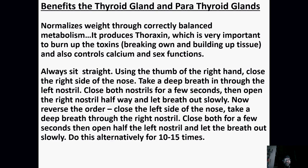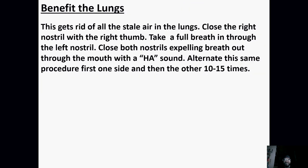Everything's through the nostrils. And what this does is activate the ida and the pingala, which is known as your sacral nerves, that expand up from your sacrum, which is at the base of the spine. These two nerves crisscross each other up along the chakras and spinal column up to the nostrils. The right nostril is for the pingala, and the left nostril is for the ida. All right?